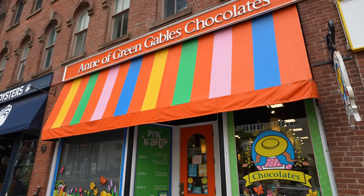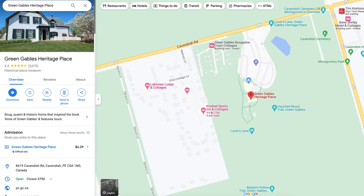There's a chocolate shop, an Anne of Green Gables soda, and you can see her house. We even heard that there's a question on the Canadian Citizens Test about Anne of Green Gables. However, we have not read Anne of Green Gables, so we don't personally have any interest in stopping at any of the sites. I can just hear all the Anne of Green Gables fans yelling at their screens right now.